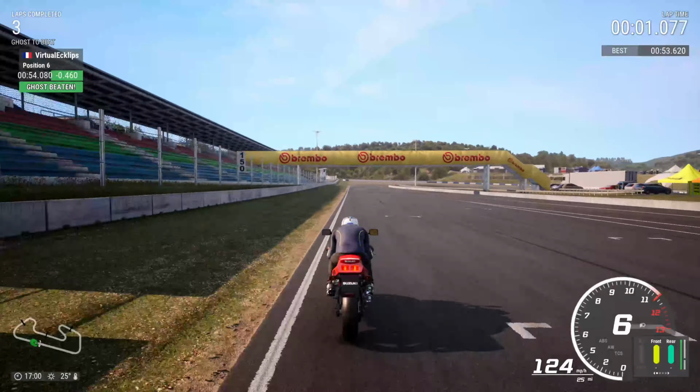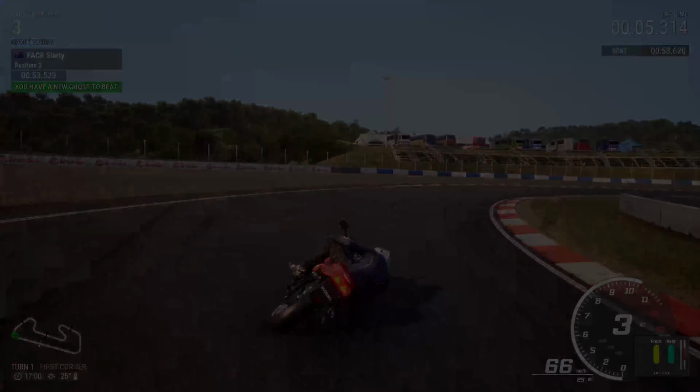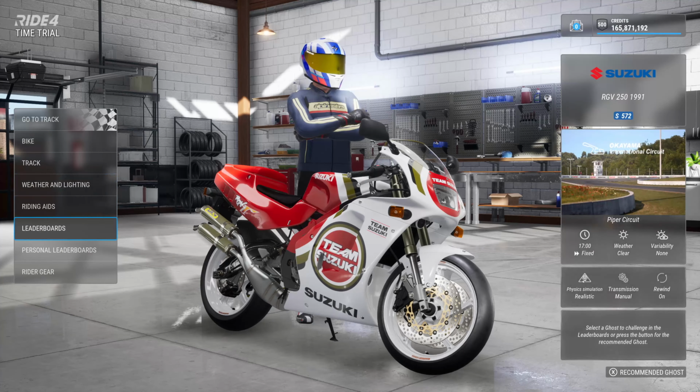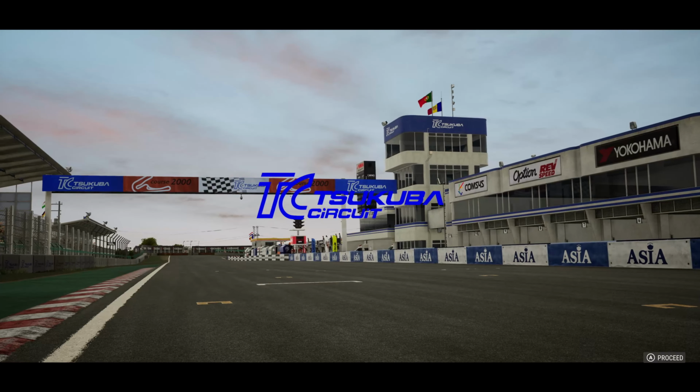And we ended up firing in a 53.620. Now I was happy with top 10 and we ended up in 4th. Top 2-stroke, just where's the next one? Not on there. So top 2-stroke by miles. We've even beat a Harley LiveWire. Have that, future. Ram that right up, yeah.